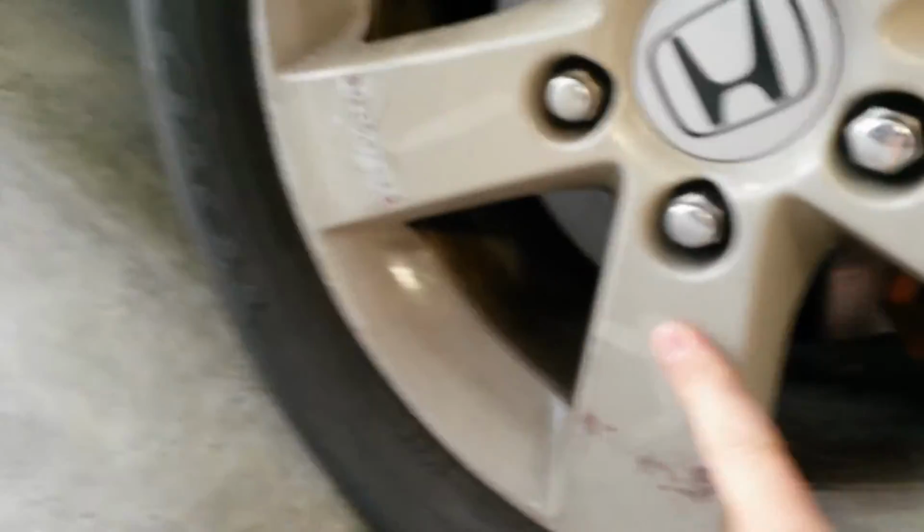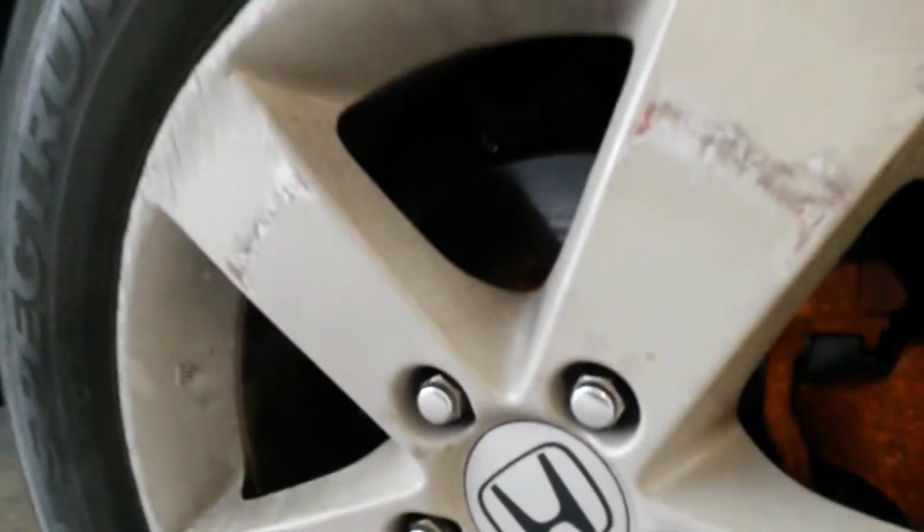But pretty sure that wheel's been painted. It's almost like a primer color. I think they just took that off another car, but I'm pretty sure the suspension is probably toast. You can see in here, maybe, fender apron and radiator support are just beat to death with probably a sledgehammer. Just can't believe how bad this thing is.